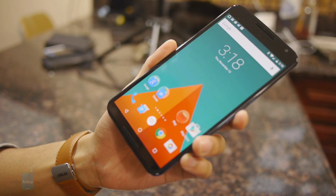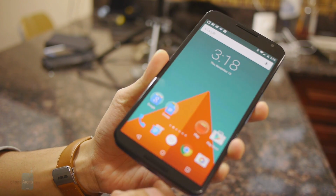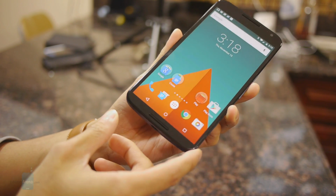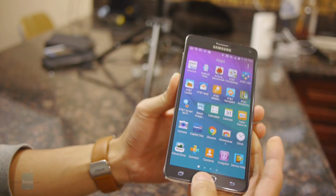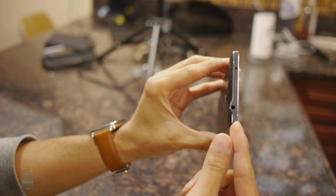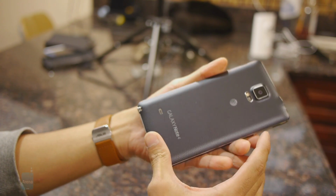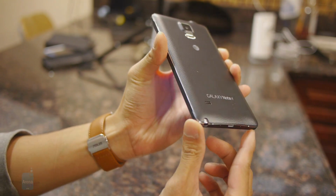With the design of the Nexus 6, we really love the fact that it has those dual front-firing speakers, so they project audio towards us, so it's very ideal for things like watching videos. As for the Note 4, it's outfitted with an arsenal of features. You have things like the fingerprint sensor, the IR blaster, the heart rate sensor in the back, micro SD card slot, removable battery, and you have all the advantages of the S Pen stylus.